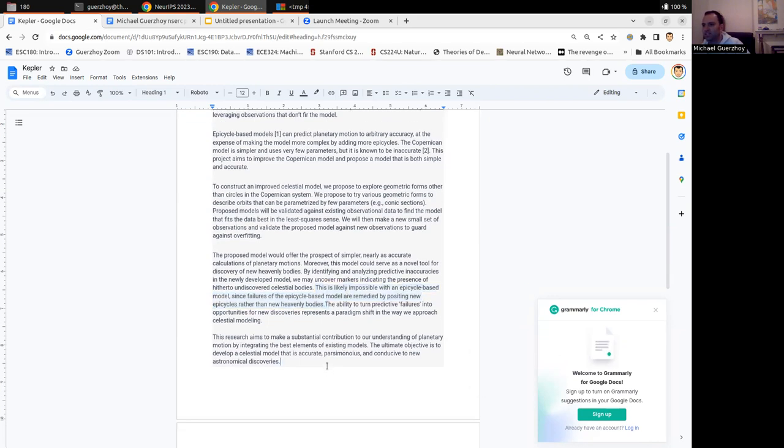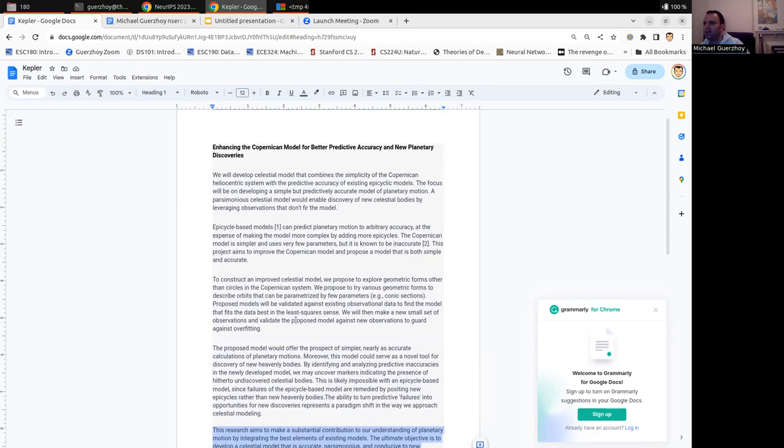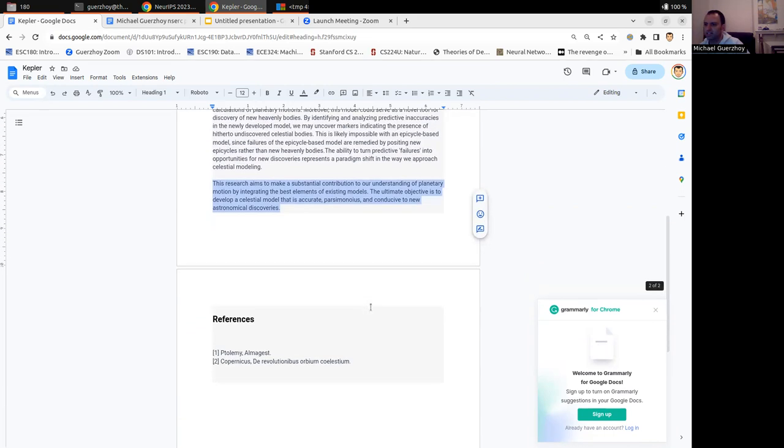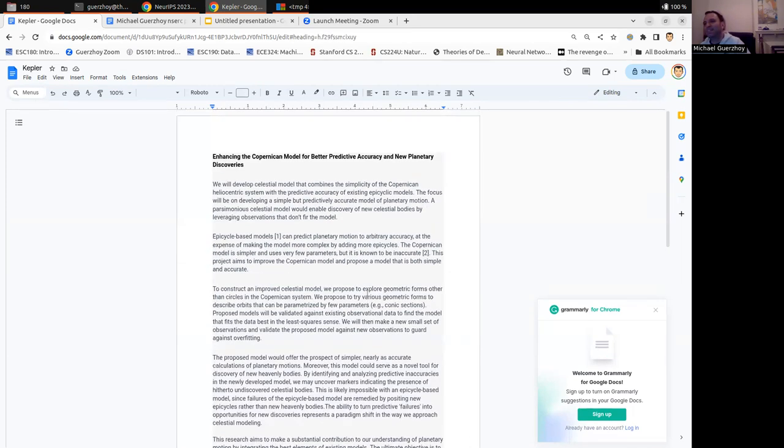And finally, here I put a summary paragraph. You don't always have space for that kind of thing, but it turned out that I do. So yeah, and I have my references on the second page. So, okay. All right. So that's my fake Copernican model proposal.